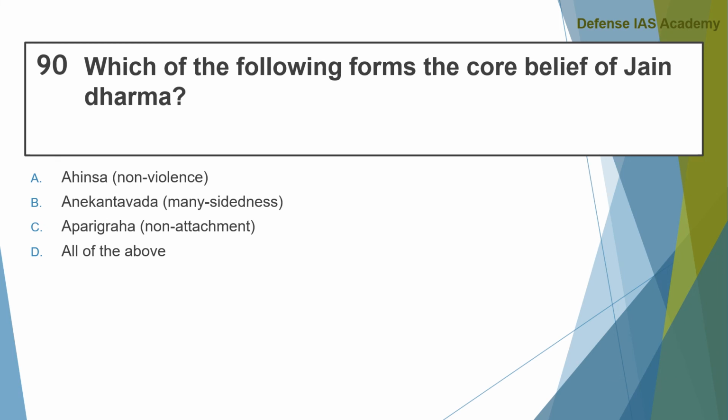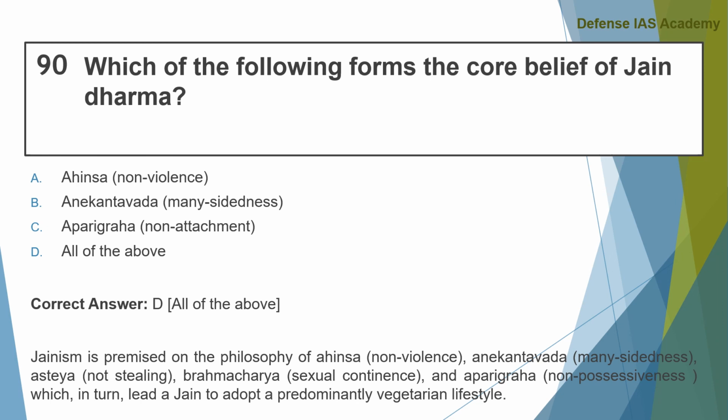Next question. Which of the following is the core belief of Jain Dharma? This question is also about Jainism. From the options, the correct answer will be option D, all of the above. Means Ahimsa, Anekantavada and Aparigraha. All these are part of Jainism, that is non-violence, many-sidedness and non-attachment.